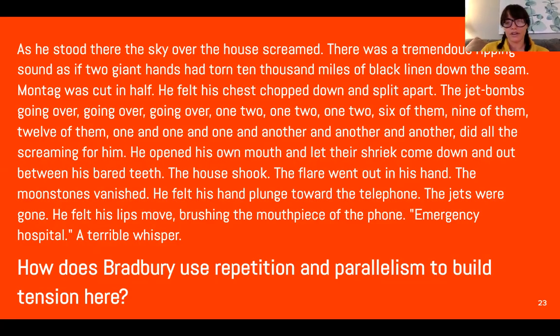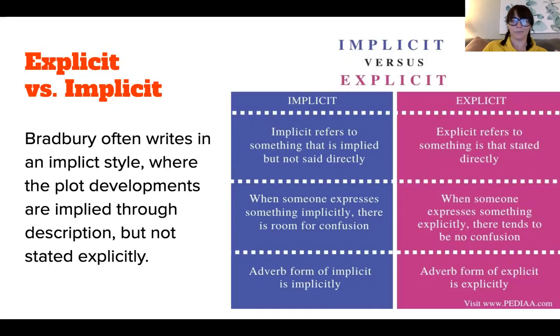The next literary device I want to talk to you about is explicit versus implicit. This is the part that scholars struggle with in this book the very most, because Bradbury often writes in an implicit style. He never exactly says what's happening. He describes it and leaves it up to you to interpret, and that can be really tricky for scholars, because you're wondering, am I reading this right? What's going on? So he often writes in an implicit style where the plot developments are implied through description, but they're never clearly, explicitly stated.